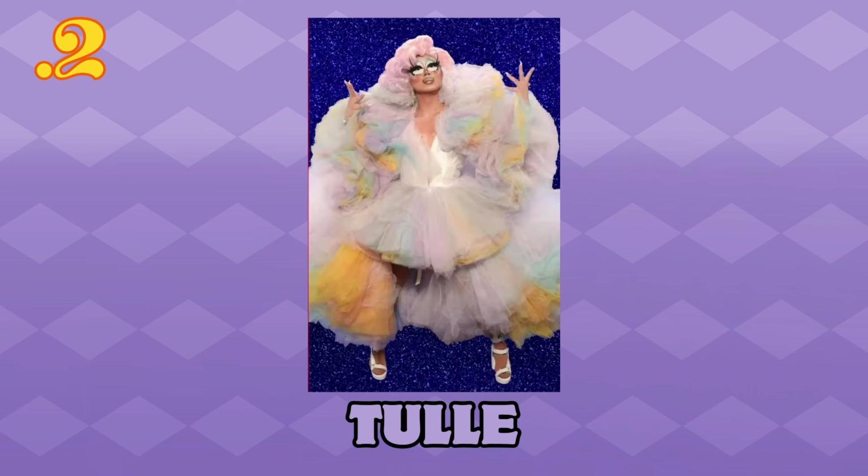Looking at this, I think this is something like 100 yards of tulle, maybe even more than that, and you can see how much is on here. This outfit is a beast, but it's not overwhelming. The pops of color in it are really nice. It looks like cotton candy, like a rainbow cotton candy. And I love the way that the hair even blends into the tulle so that it looks like it's just cascading down.